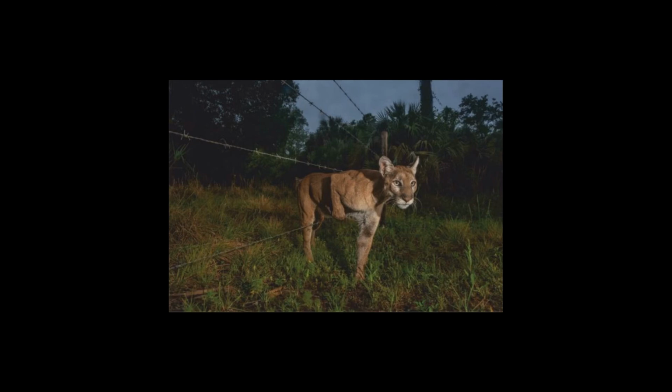Panther advocates, Schindel adds, need to find a way to incentivize the presence of the animals on the land, which is mostly private north of the Caloosahatchee River. One way to do that is to encourage public and private investment in conservation easements, which buy up development rights while allowing the owners to continue farming and ranching.